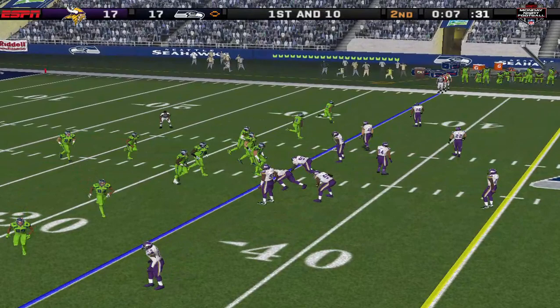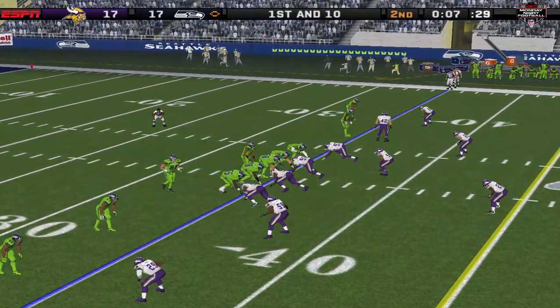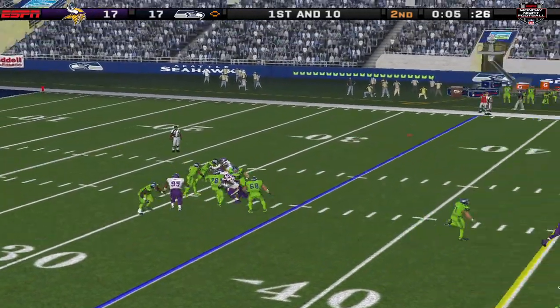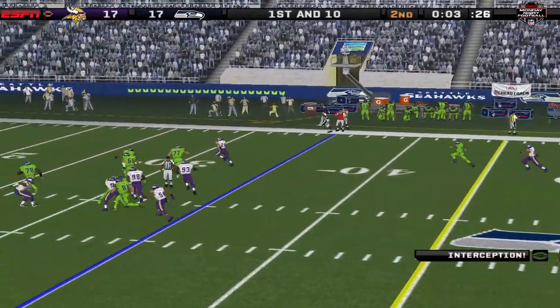Watch the screen. Get some slot going. Minnesota comes out in their nickel package with the throw. Picked off at the 40, the 30.